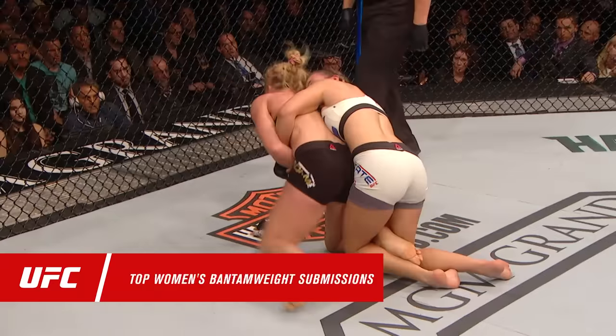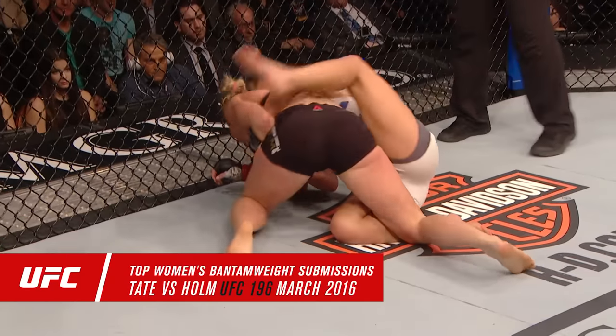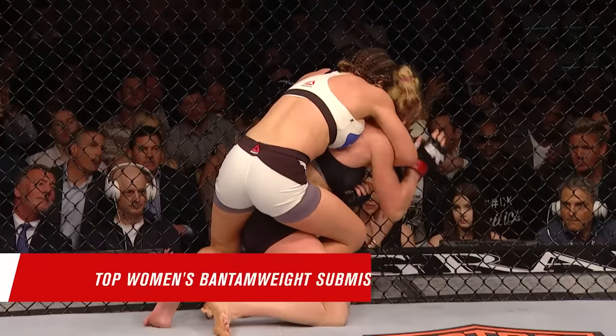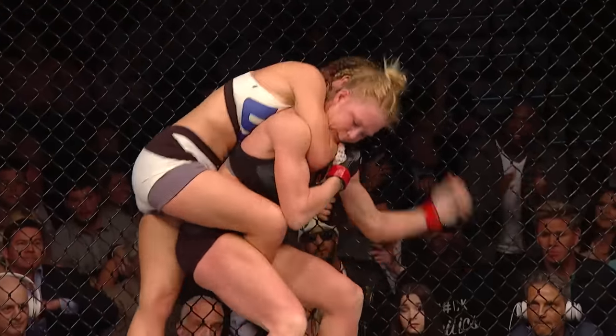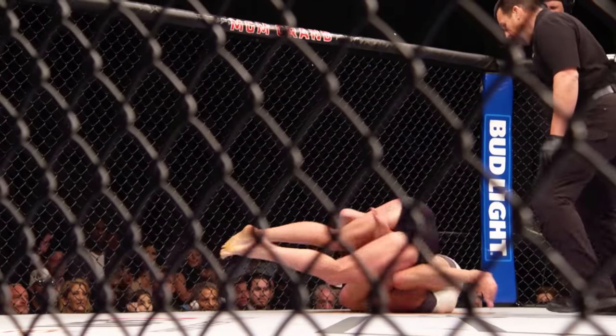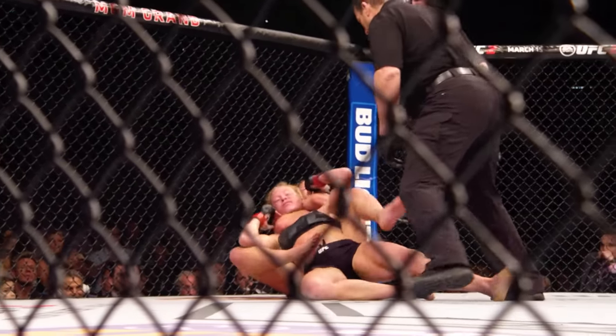Misha hanging on. Holly walking over towards the cage. Oh, this is a dogfight. Misha's got her back. Holly. Up. She's got to be careful. Misha's got her neck. Misha looking to lock it in. Misha looking to choke her out.